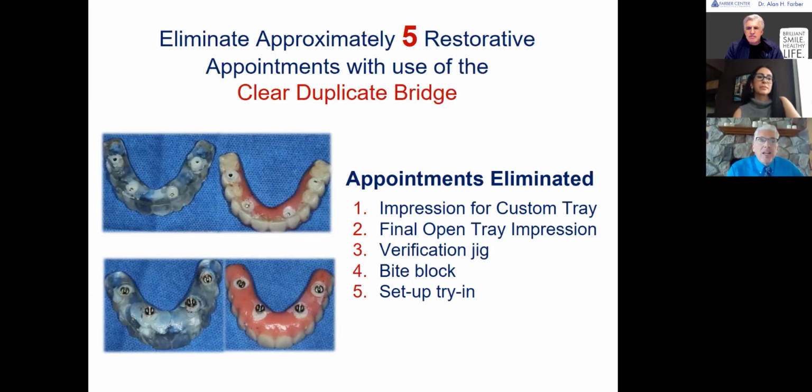And this is going to be very important, even more so than ever, I think, being as profitable as you can. So the way we're able to do that is something called a clear duplicate bridge, which Dr. Farber picks up the day of surgery. It's a replica of what the patient is leaving with, just showing the anterior view of it here. But this is going to give us the ability to eliminate these appointments for you as a restorative clinician.